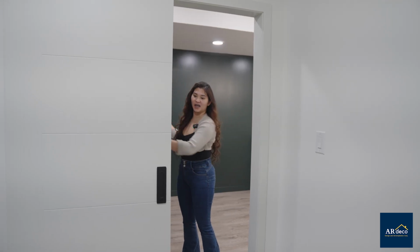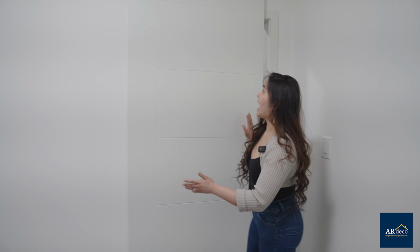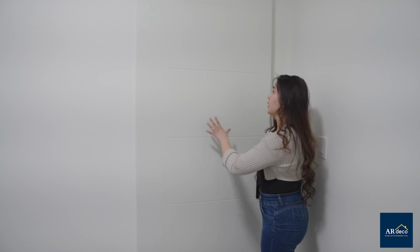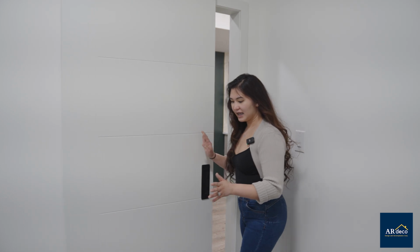From the living room area, going into the office space, or you can call it den as well, we have here the very beautiful barn door. Just like for the washer and dryer laundry area, we have the really tall barn door in here just to emphasize the height of the space. And then in here, it's just very simple. You can just put your table and your chair, call it a day. This is your office.